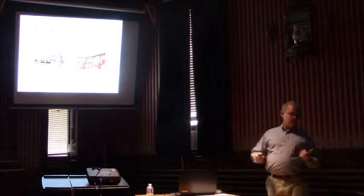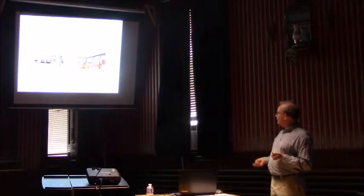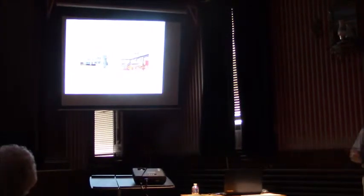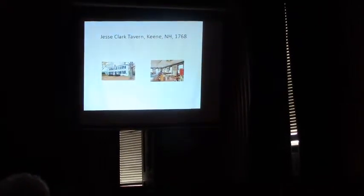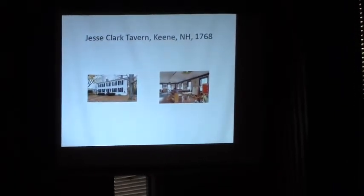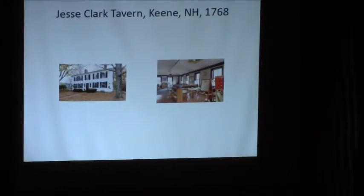Here's one of my early examples. It's a sure thing, okay? This is the Jesse Clark Tavern in Keene, New Hampshire. It's a kindergarten, a Montessori school, okay? And this is the room that was the dance floor, the ballroom floor. It still bounces. And the people there told me, we have no idea why it bounces, but it bounces. You know, and I want to send them a letter one of these days with some idea of why it is. Okay.